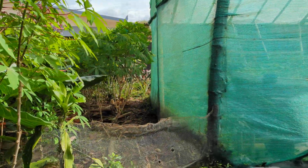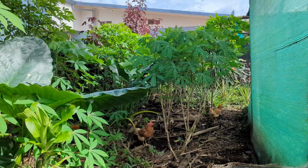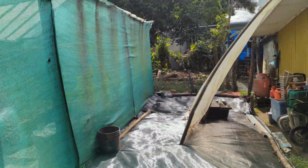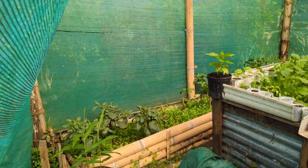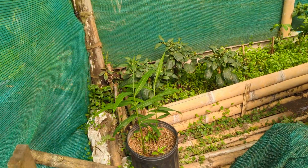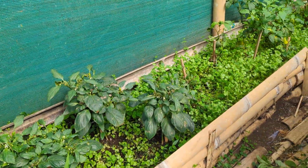But this is what we got going on. So this is all my yucca. It's just booming, going really good. I'm getting ready to close in this area right here, so we're gonna make it really nice. And all I've been doing basically is just focusing on peppers. Peppers, and that's it, just peppers. So here we go, we're coming in. Quick tour around the garden, it's not a biggie.